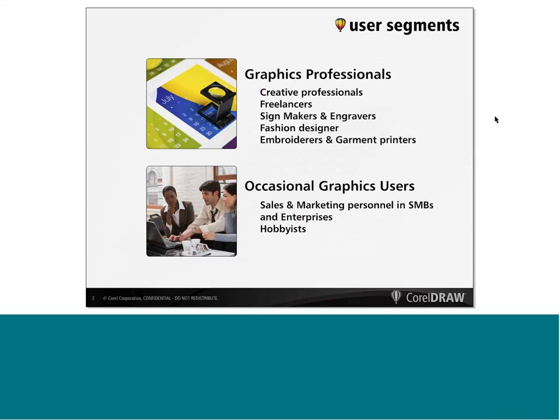which will help certainly with positioning of the product. Because it's a very diverse graphics product, we do have a lot of target user segments, which can be a challenge, but does obviously provide a lot of opportunity.